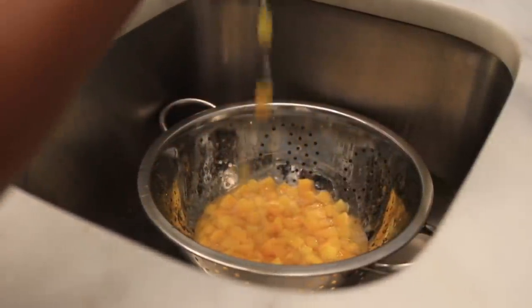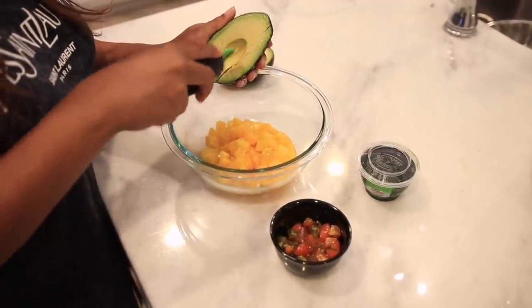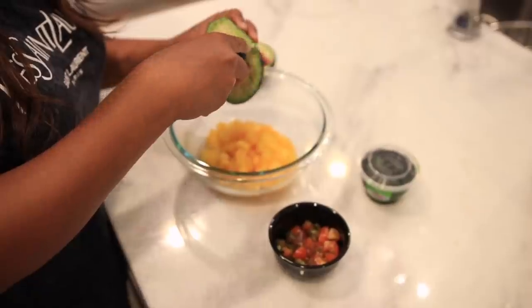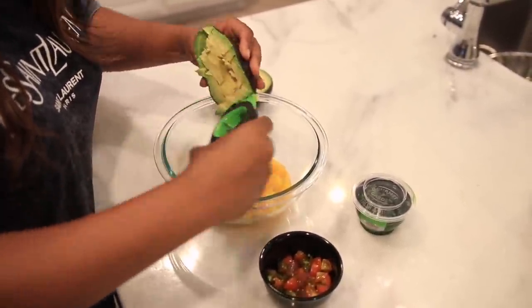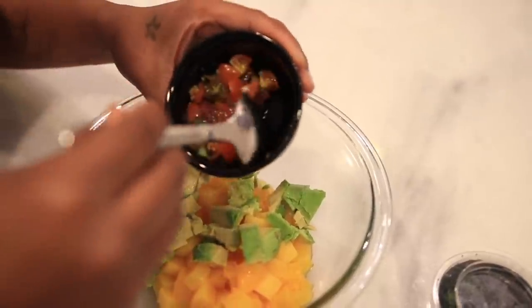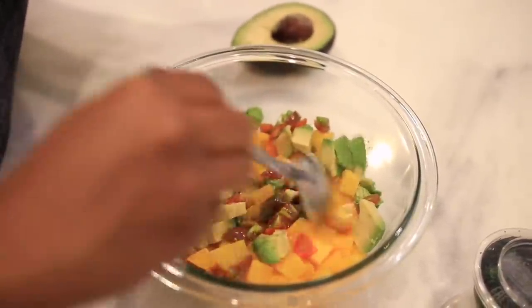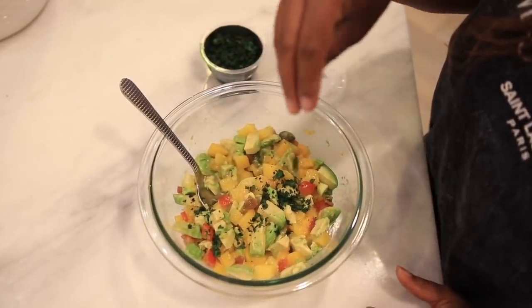So you need a can of diced mangoes. You can buy a fresh mango if you prefer that, but I'm gonna drain it, and now I'm gonna take my avocado and I'm going to cut it up and add it to the bowl. I'm gonna add in some baby tomatoes and I'm gonna mix everything up. And to top it off, I'm going to sprinkle it with a little bit of cilantro.